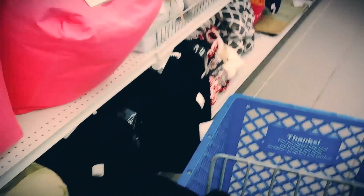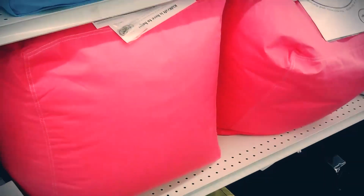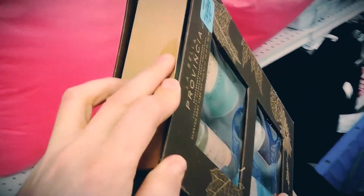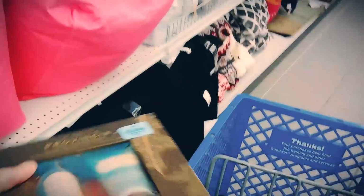Now, we're looking for new stuff, so you're going to make sure that they're sealed. Like this still has the plastic tags on it there. Sealed, it has not been opened.